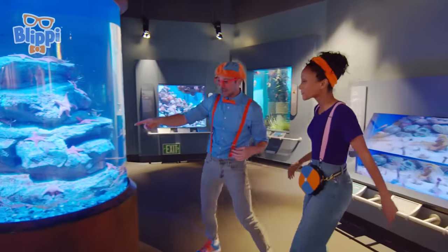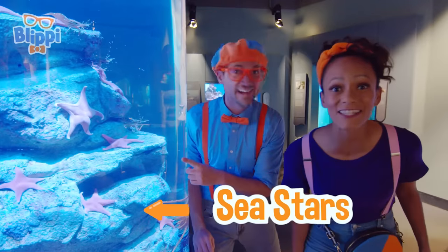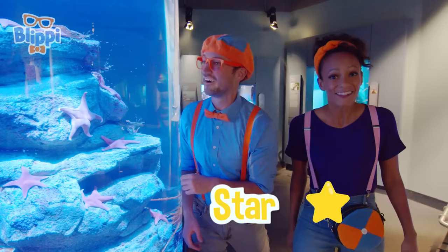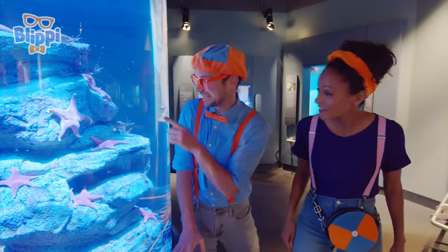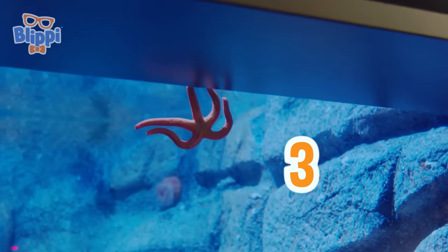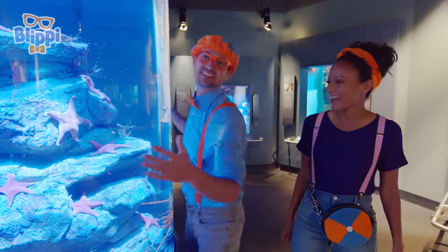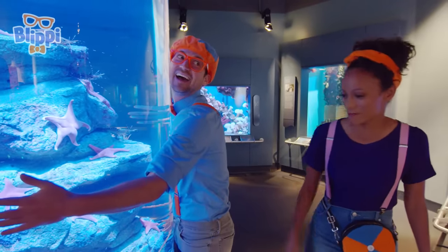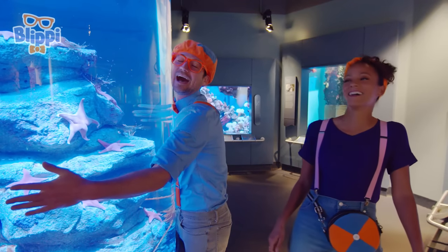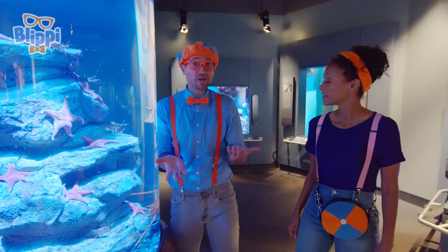Wow. Check it out. Do you know what they are? Those are sea stars. And look, they're the shape of a star. That makes sense. Shall we count how many points it has? Let's do it. One, two, three, four, five. Wow, looks like they're just stuck to the rock like this. They seem to really like it. They're all hugging this rock. I like acting like a sea star. Just like it, Blippi. That's silly. Well, shall we keep exploring? Yeah, let's go.